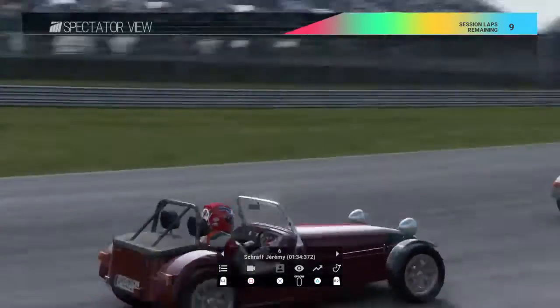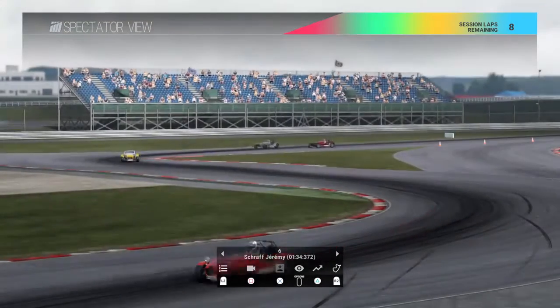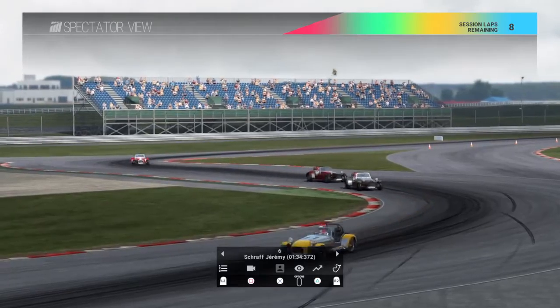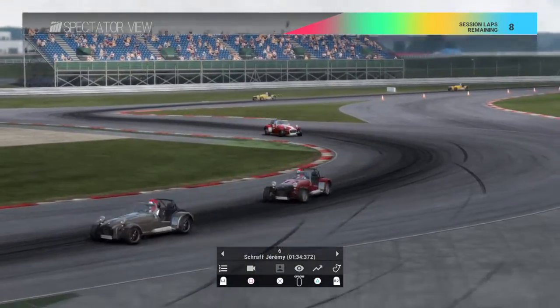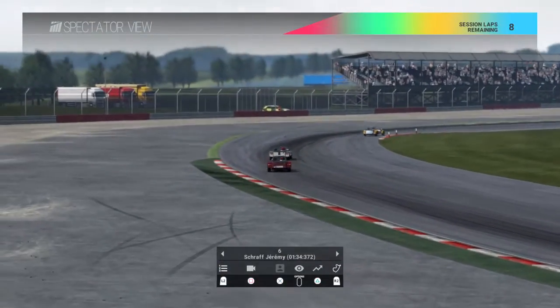Oh, he slides, but Straff looks like he wants to get back on the inside here. Straff goes to the inside of the line. Will he take the inside line? No, he does not take the inside line here at the Silverstone International Circuit. Will he not take the inside line into the last corner, or will he decide to just take the last corner as good as he can here?